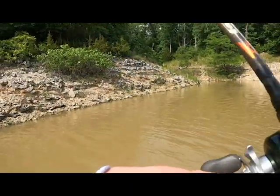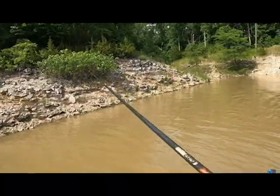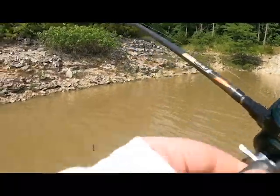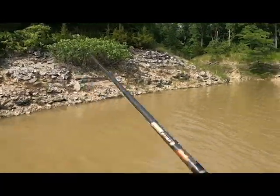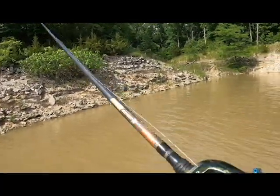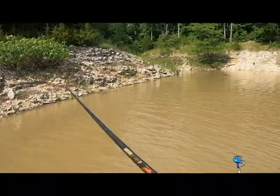But when we get back to the truck, we'll do another breakdown of the day for y'all and give y'all what you can expect probably next weekend if you come up to Mark Twain Lake.